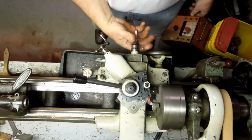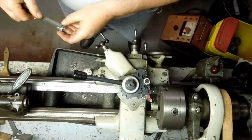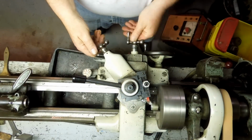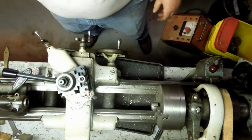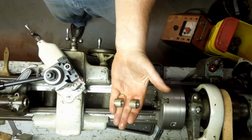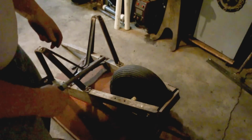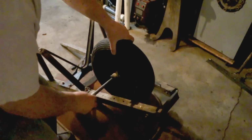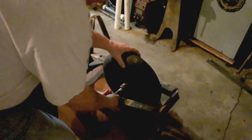It looks like I'm being a lot more precise than I really am. This is more like yardstick tolerance. Two spacers, 5/8 of an inch long. That'll center the wheel up between the frames. Spacer on. Now I slide the other spacer on. Hopefully this slips on a little easier. There we go. There.